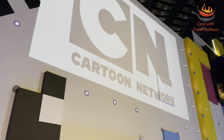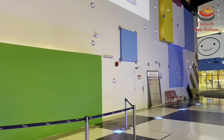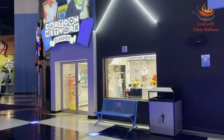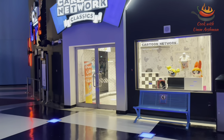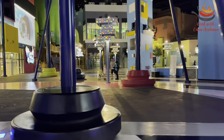Now we are entering into the Cartoon Network zone. It is inspired by all your favorite characters. There are rides and attractions themed around Ben 10, Powerpuff Girls and more. Kids can catch up with their favorite cartoon characters while adults are going to be super nostalgic in this zone.